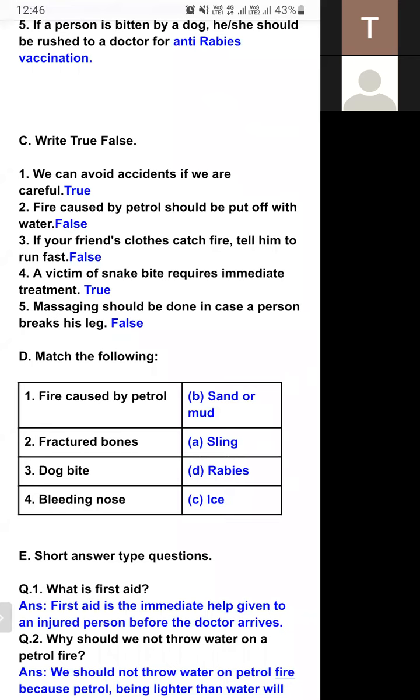Fourth, a victim of snake bite requires immediate treatment. Yes, it is true. A victim of snake bite requires immediate treatment. It is a true statement. Fifth, massaging should be done in case of a person breaking his leg. No, it is a false statement.